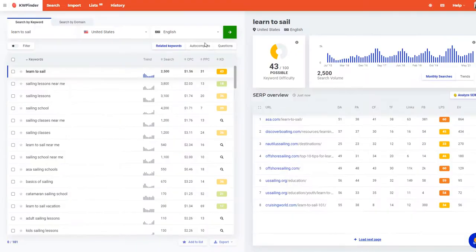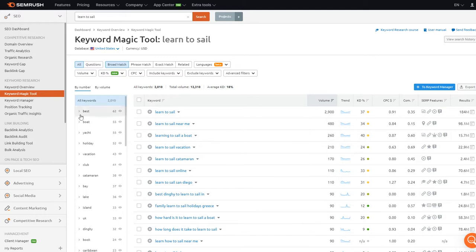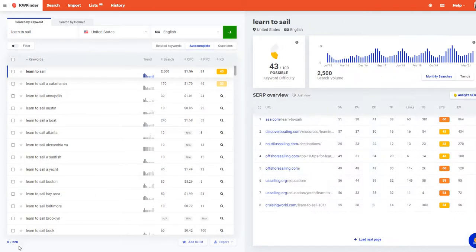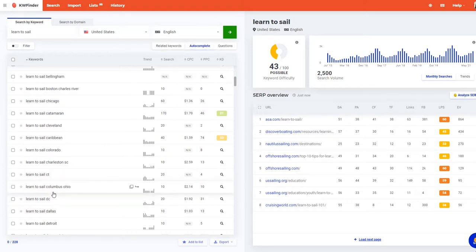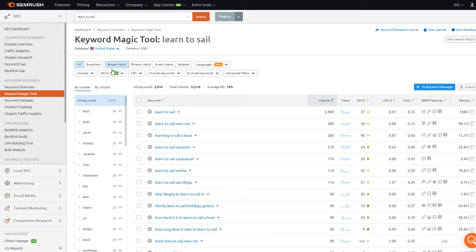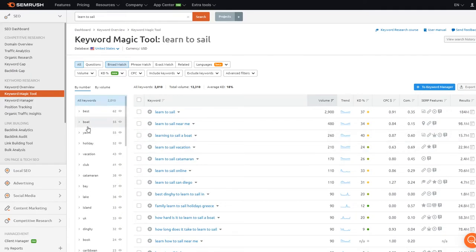So that's crazy. And if I go on to something like autocomplete, all that is really doing is using the autocomplete from Google. So that will bring you some more keywords, absolutely. But I don't think you're going to get anywhere near close to this kind of level, right? So let's just see how many this brings up. 228. Okay, so we've found about 330 with both of those tools, whereas here we've got like 2,000, way more. And like I said, it's kind of cool how it helps you to cluster things all together like this.